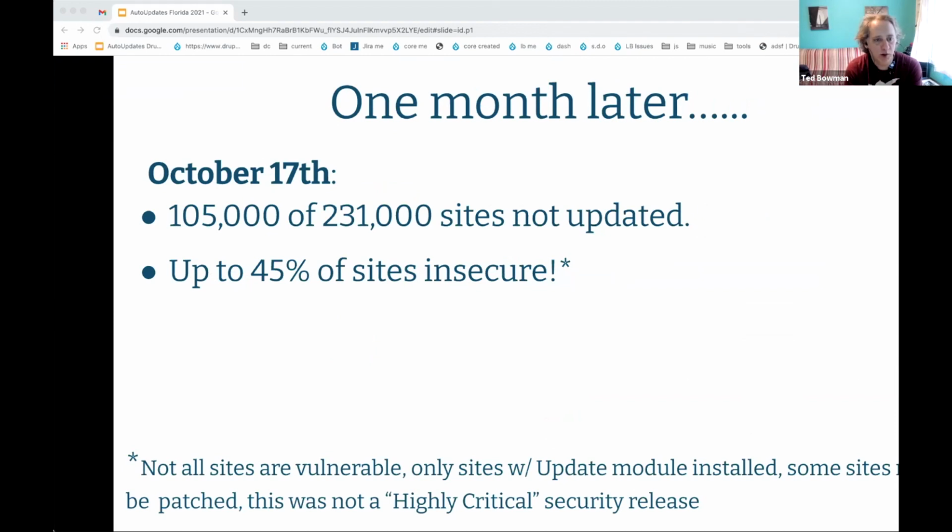So this is a real world example to show how, even with all the work we do to publicize updates and make sure people know when a security update is coming, a lot of sites just, for whatever reason, staffing, time, are not able to update.